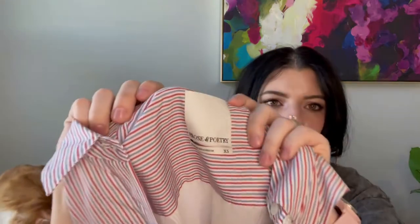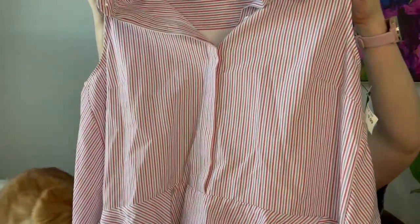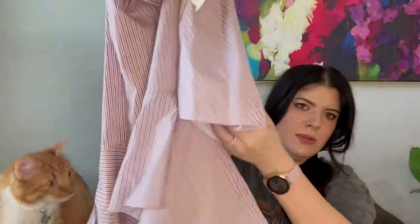You are so lucky you're cute. This is Prose and Poetry. Little blouse, kind of nautical preppy-esque. It's like the double layer. So extra small.